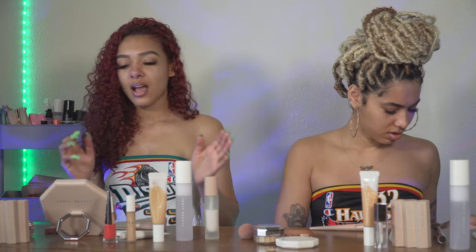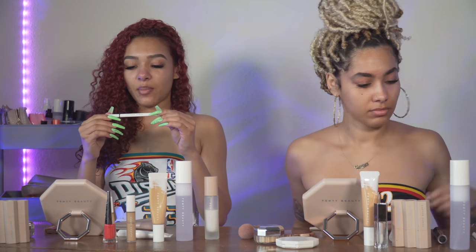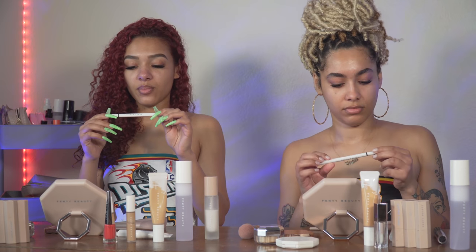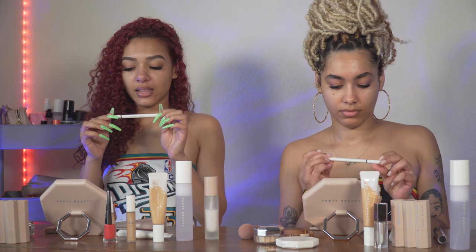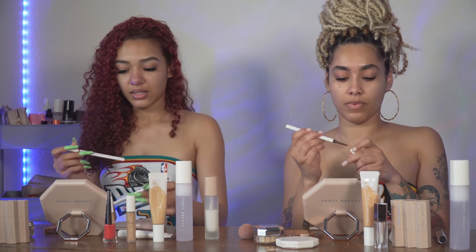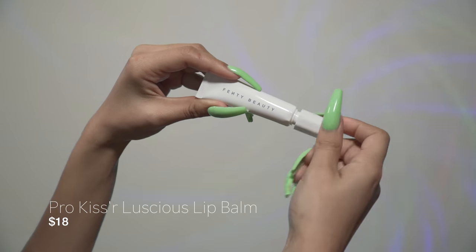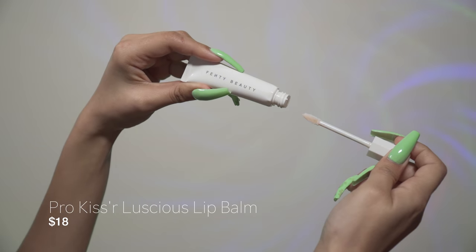Before we get started, I did my eyebrows before. I thought those were your natural brows. Girl, stop. I used Fenty Beauty's Brow MVP Ultra Fine Brow Pencil and Styler in the shade dark brown. And I also used their coconut lip scrub, and then their lip balm as well. I like to prep my lips and make sure they're nice and moisturized, so while I'm doing the rest of my makeup, by the time it comes to lipstick, they're ready.